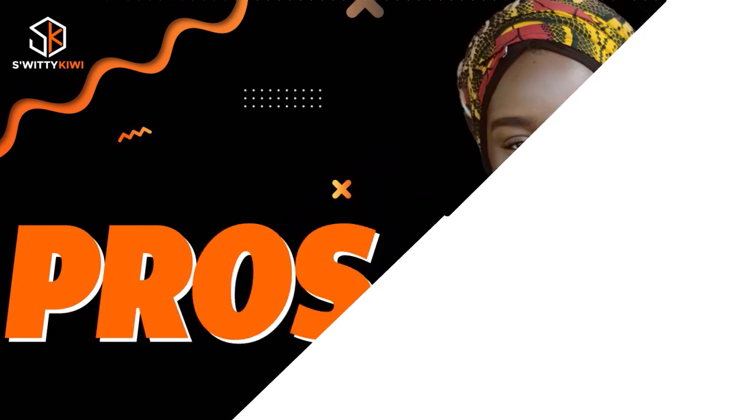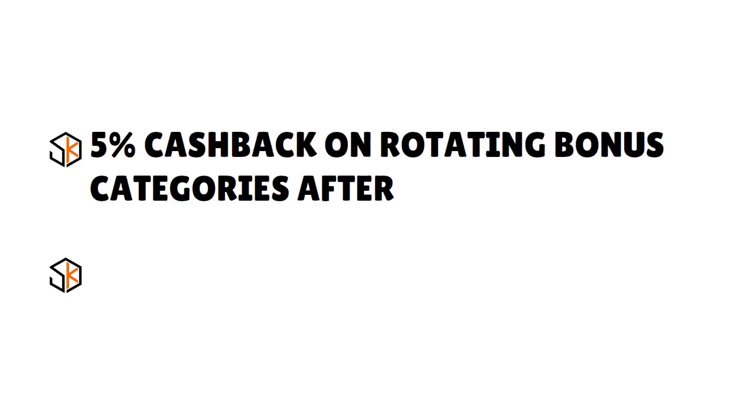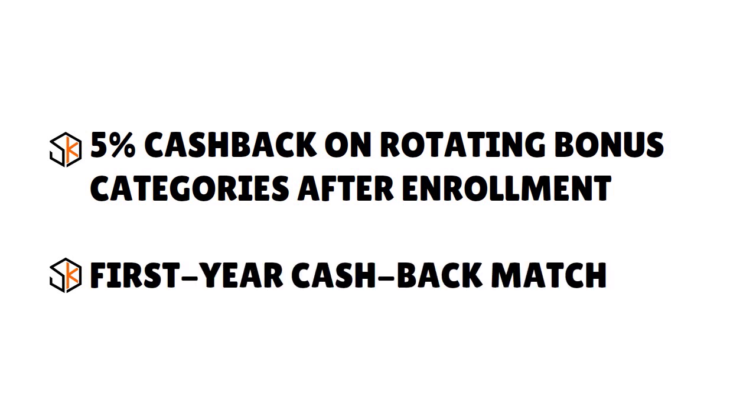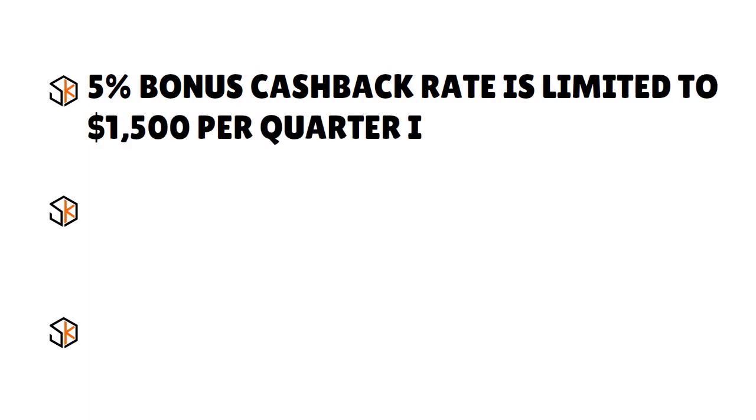So let's quickly go through the pros and cons of this card. So the pros, you have a 5% cashback on rotating bonus categories after enrollment. You have a first year cashback match. And so those are the pros. What about the cons here? You have a 5% bonus cashback rate, which is limited to $1,500 per quarter in spending.